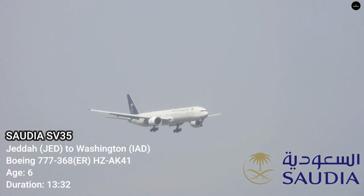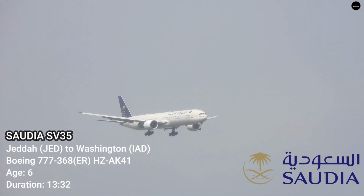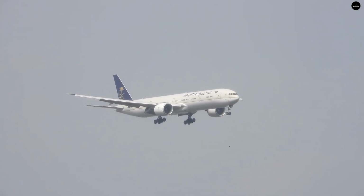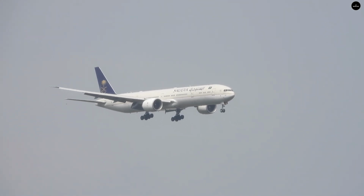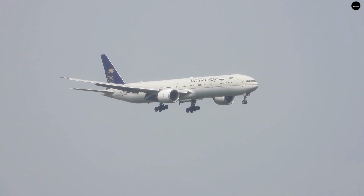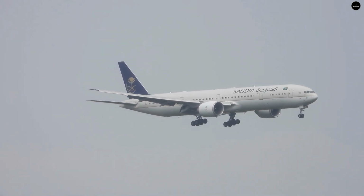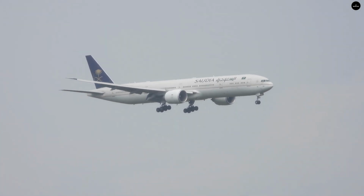Saudi Flight 35, it's our 777 inbound from Jeddah. The little shower we had there has moved on, just sprinkles right now. So keep an eye on the weather.